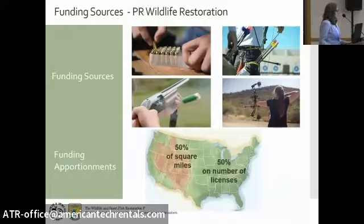The dollars are apportioned throughout the country based on a formula. 50% of the formula is based on the area size of the state, 50% on the number of licenses, that's hunting and fishing, well, in this case, hunting licenses that are sold. And that creates a stable and consistent funding source to state fish and wildlife agencies.